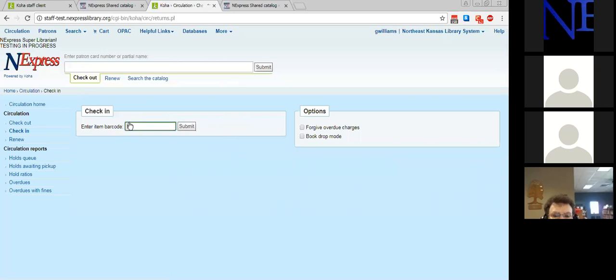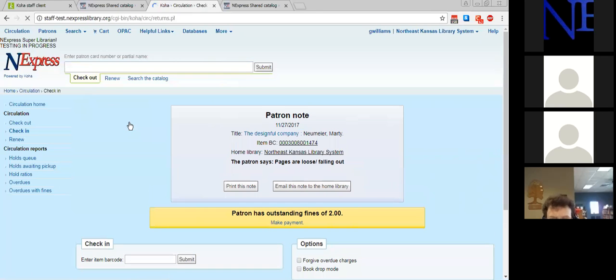If I can get the right one. Carolyn wants to know who sees that. Well, if you look at the check-in here, I'm checking that item in, and this is where you see it. And it only shows up the first time the item is checked in. If I scan this again to check it in a second time, the note won't show up.